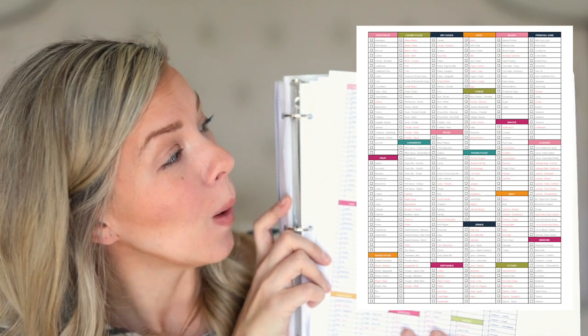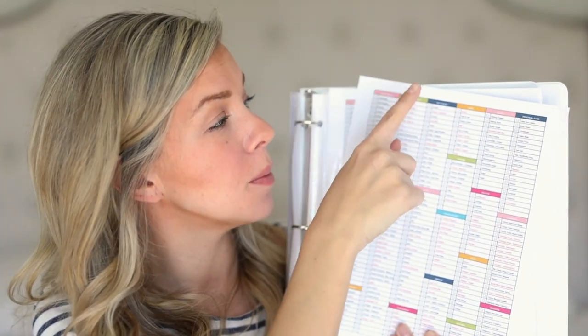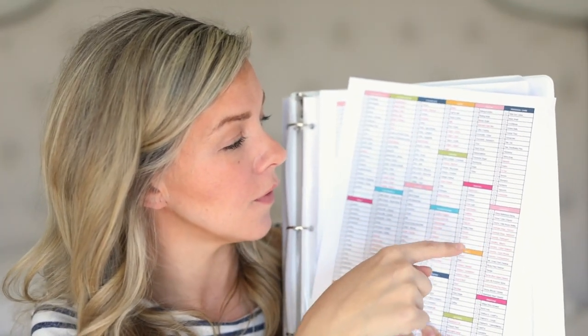So what it is, you can see each of these little colors is a different category of groceries. So things like vegetables, canned foods, fruit, frozen foods, snacks, drinks, personal care products, cleaning products. It even goes onto the back for baby products and then things for our dog. And then everything in black is what I typically get at a grocery store or if I use Walmart grocery pickup. Everything in red is what we always buy at Costco.